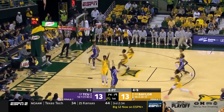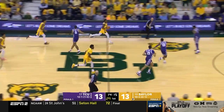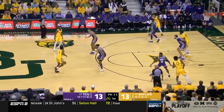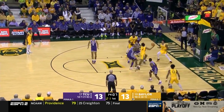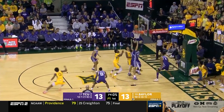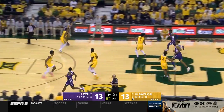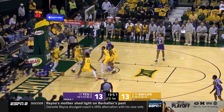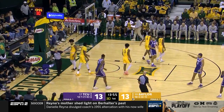Here's Jacoby Coles left alone from the wing. Around and out, Bridges the rebound. And Baylor wants to run. Why not? Against this defense, I think you've got to get out and try to get some shots in the transition game. Three subs on the floor for Scott Drew. Cryer off the mark. Coles the rebound. Look how quickly they get out, Rich. That one comes up short, out of bounds.